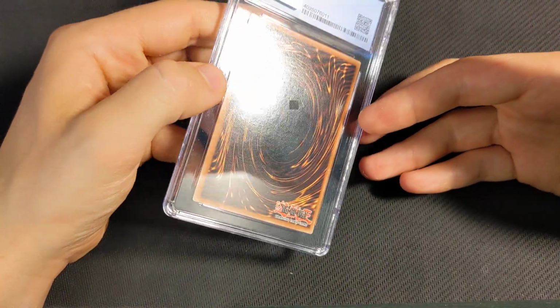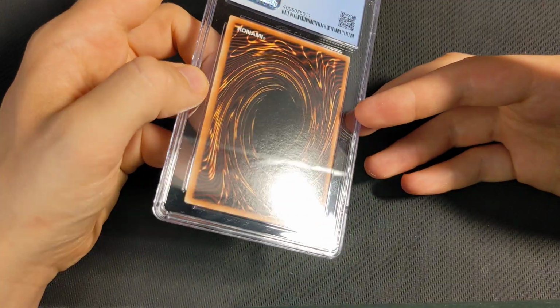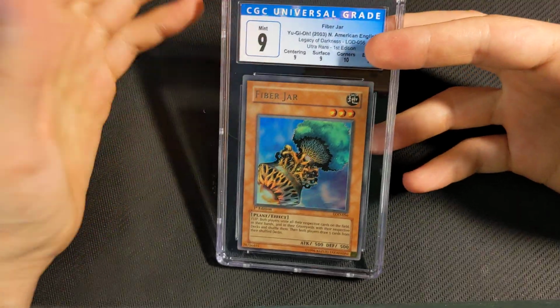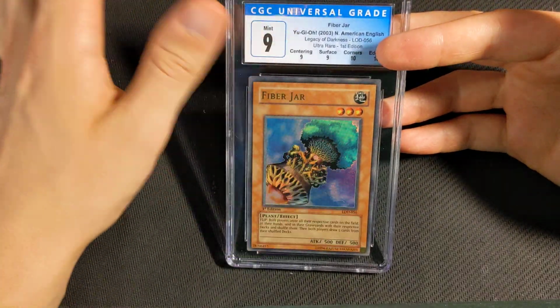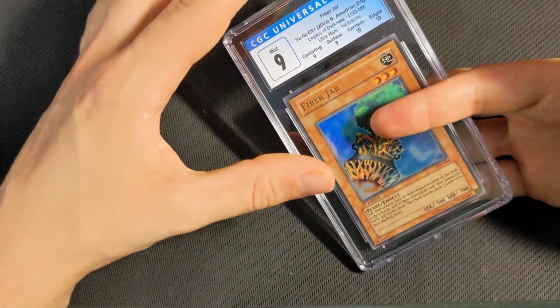But it got a 9 surface, and I think it's just down to having one print line somewhere at the bottom on the back. I'm not sure if you guys can see it. But yeah, I think a 9.5 surface would also be fair enough because it's pristine aside from that. But I can always understand it if there's a 9 surface and something that's clearly wrong with the surface.